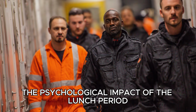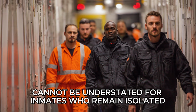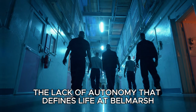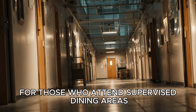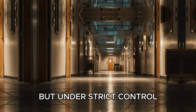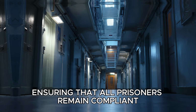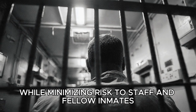The psychological impact of the lunch period cannot be understated. For inmates who remain isolated, the repetitive routine reinforces the lack of autonomy that defines life at Belmarsh. For those who attend supervised dining areas, limited social interaction occurs, but under strict control. The balance between structured activity and enforced isolation is carefully maintained, ensuring that all prisoners remain compliant while minimizing risk to staff and fellow inmates.